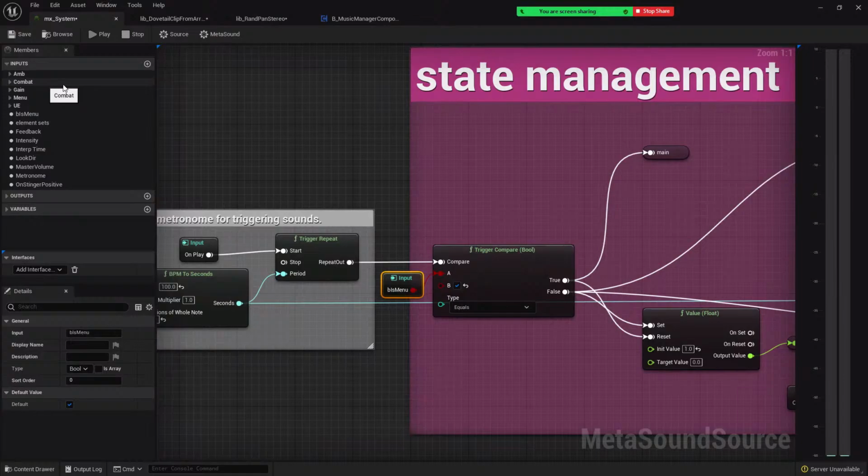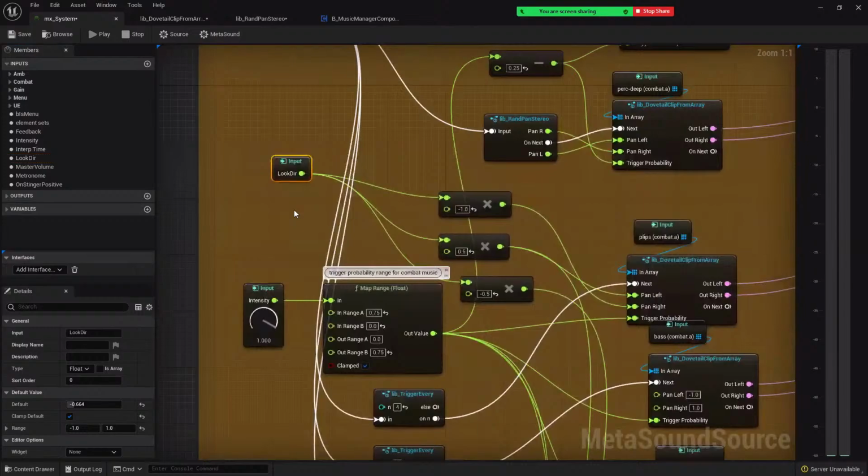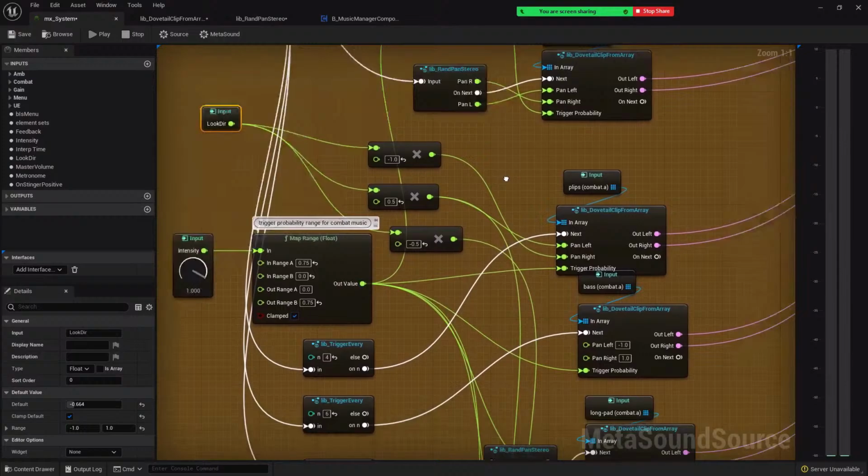If we go to our look dir, there's the look dir input. It's by name. There it is. If you double click the input, it'll take you to it. So you can see it's driving some panning, I believe, of different sounds.